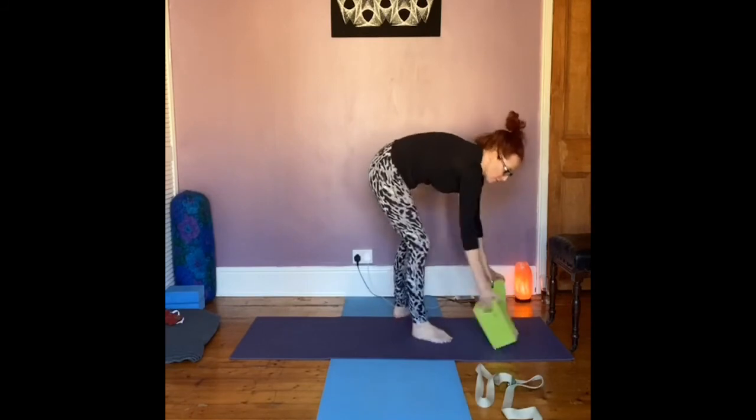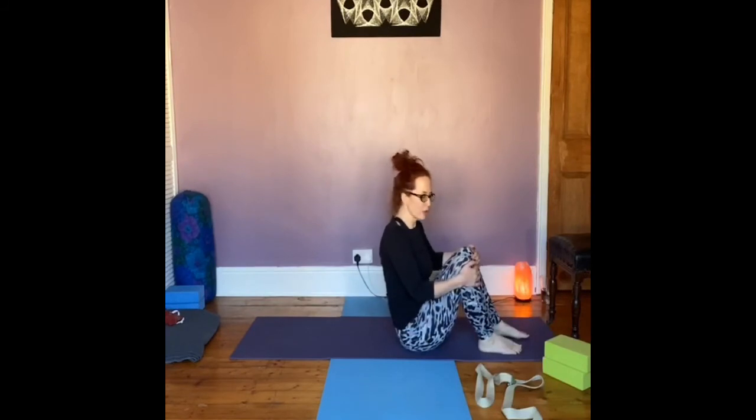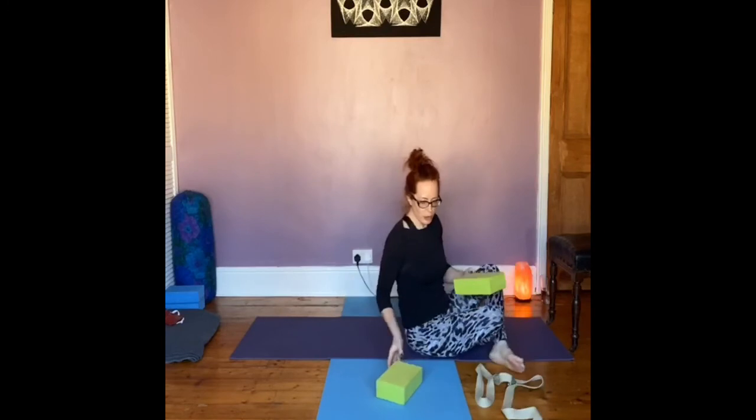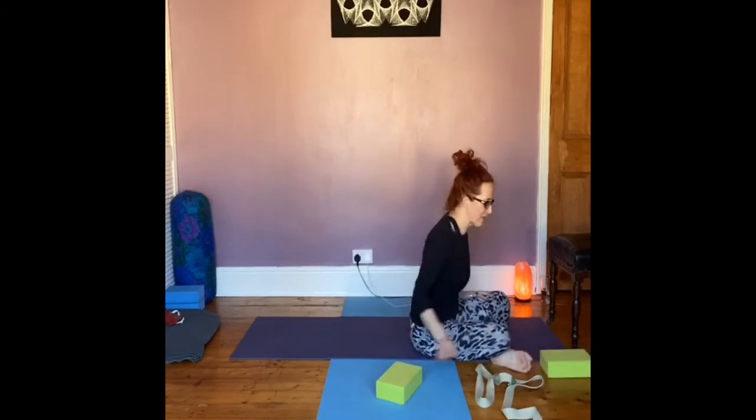Okay, so move these blocks out of the way. So let's check in. We're looking for the place that has the most charge. So, please remind yourself that we're looking for areas of tension and softness. We're just checking in, we're not looking for reasons why, we're not trying to fix anything at the moment, we're just noticing and practicing mindfulness as our baseline.